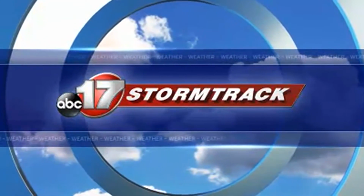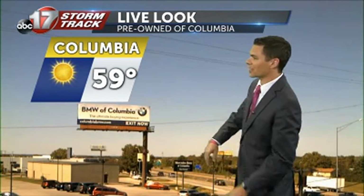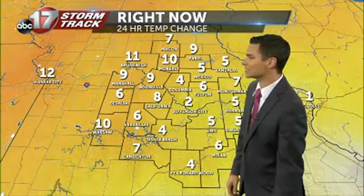Well, we're continuing to track just about wall-to-wall sunshine as we get you into this afternoon. A live look out at Pre-Owned of Columbia kind of illustrates the point of a lot of sunshine that we've been tracking throughout this morning, and it looks like right on into this afternoon. Temperatures starting to nudge closer to 60 degrees. We'll add on a few more as we get into the next couple of hours.